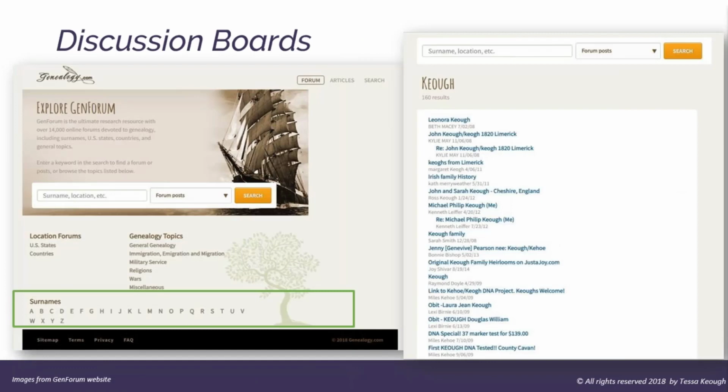Discussion boards were one of the earliest methods used by the genealogy community to connect with other researchers and discuss questions and share genealogy research. One name researchers can either browse the message board, post messages, submit records, or browse family surnames on the surname list.